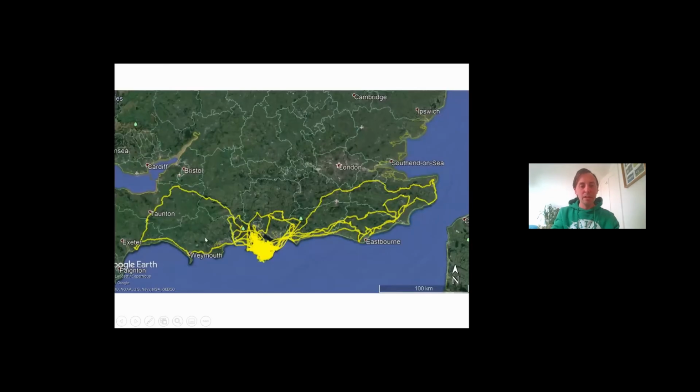Oh, sorry. So this is G274's data since release. This is all of his tracks throughout his life, which is really fascinating. You probably notice he has been over Hampshire a few times and over the New Forest a few times as well. He likes little trips to Beaulieu Motor Museum every now and then, and if you're down the Beaulieu River, there's always a small chance you might see him fly over and back to the Isle of Wight.